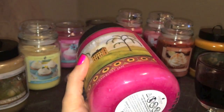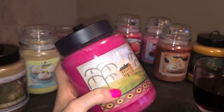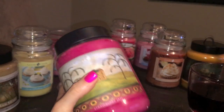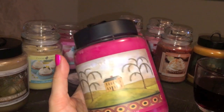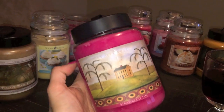So I thought this was so cute. The little house on here, and to me these are abstract palm trees, but now looking at it, I think they're more like weeping willows or abstract southern trees. And this kind of looks like a southern plantation type of house with all the land. But it just reminded me of a beachy little getaway, and then the fruity fragrance. I don't know, it was really pretty.